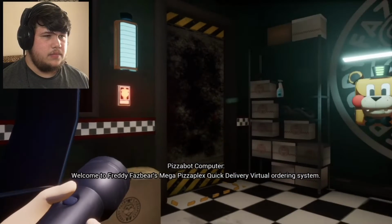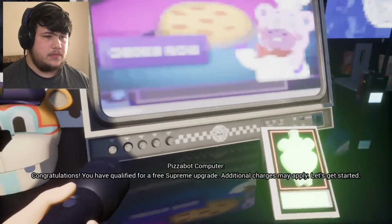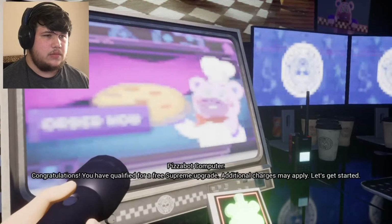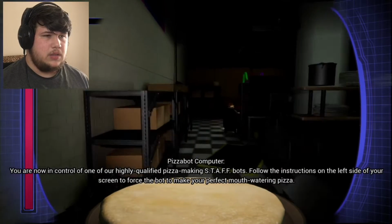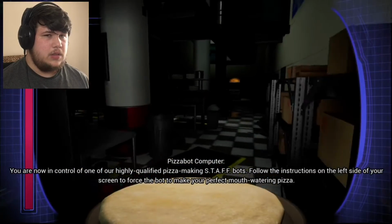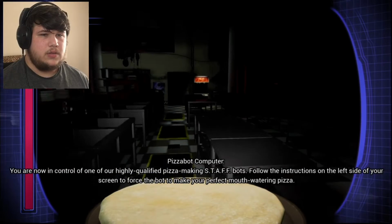Welcome to Freddy Fazbear's Mega Pizza Flex Quick Delivery Virtual Ordering System. Congratulations, you have qualified for a free Supreme upgrade. Additional charges may apply. Let's get started. You are now in control of one of our highly qualified pizza-making staff bots. Follow the instructions on the left side of your screen to force the bot to make your perfect mouth-watering pizza.